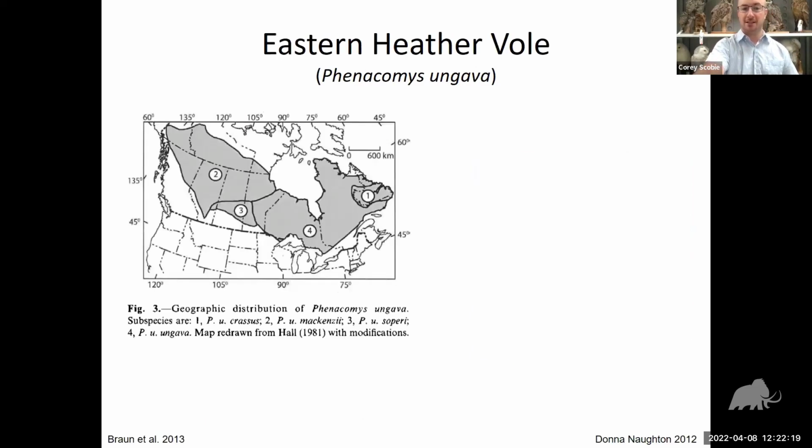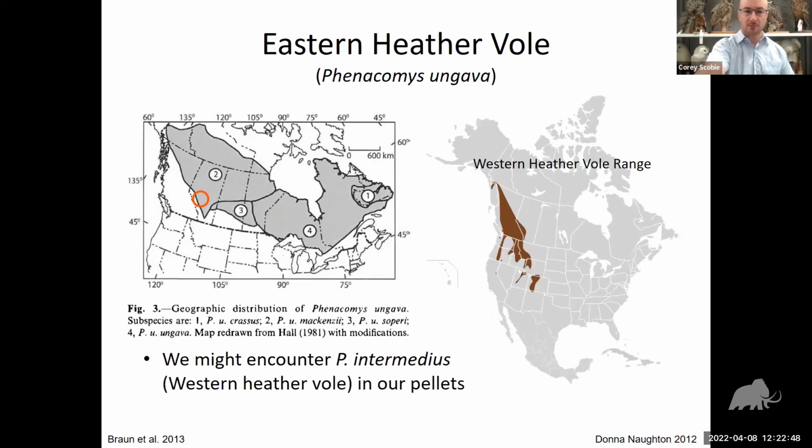It's quite interesting. The study area where the heather vole teeth were found in South Dakota is down here. This map shows the current range map of the eastern heather vole in North America. So quite a bit further south of the current range is where they found that heather vole. It was deposited when ice sheets covered most of Canada, and the boreal forest was quite a bit further south, down into South Dakota. Our study area is up over here.